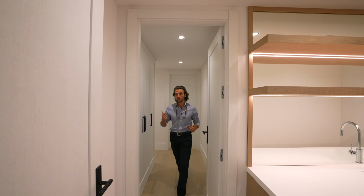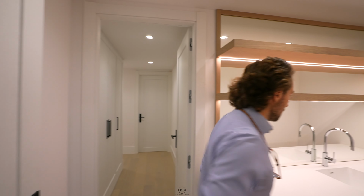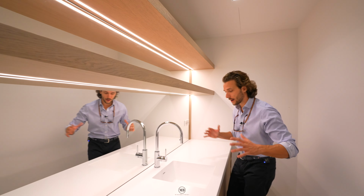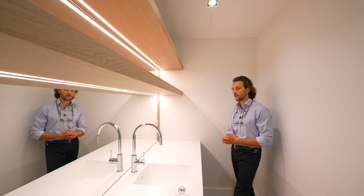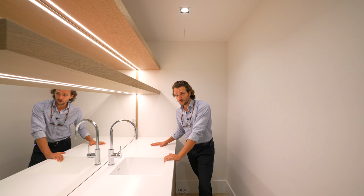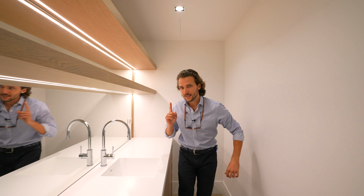Love it that it has a natural light source as well. This is a little dirty kitchen, so maybe this bedroom could be used by your nanny, your cleaning staff, or whomever likes to have a dirty kitchen right next to his bedroom. And now, second bedroom on this level.